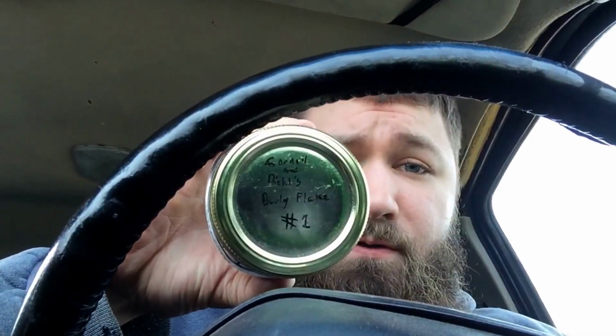I've got my Bones Paul with some Cornell and Diehl Burley Flake #1 in it. I'm actually in Birchwood, or North Birchwood anyways, in the Three Bears parking lot because I just got done unlocking a vehicle at Birchwood Shooting Grounds.